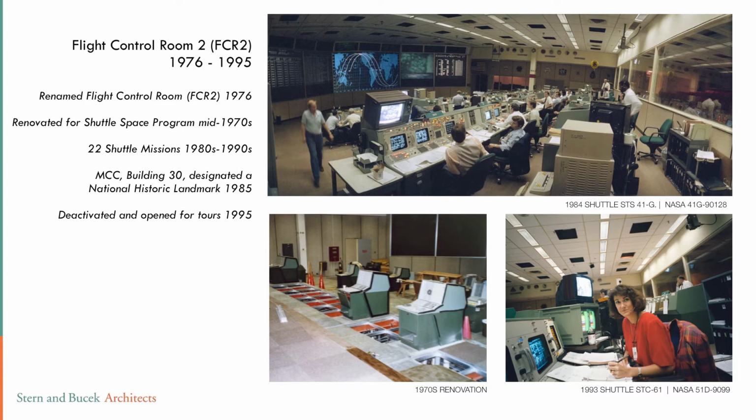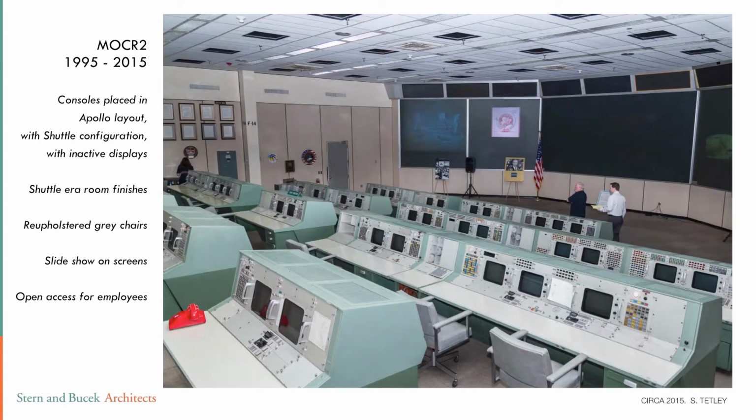And then the other story was that the first half of Shuttle was also controlled from this room as well. And at that time, the room was stripped. So the carpet was removed, the wallpaper was removed, the ceiling tiles were removed, the consoles were reconfigured, as Jim mentioned, for Shuttle. But this is also part of its history, and as part of that history, the Shuttle plaques also were put on the wall along with Gemini and the Apollo.